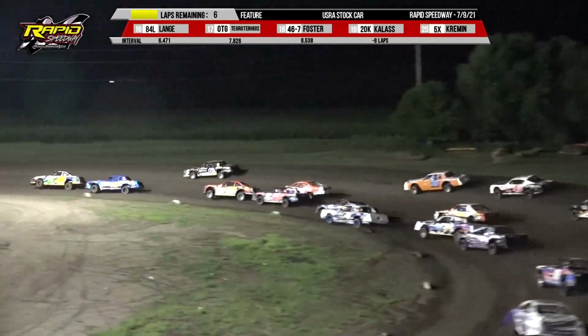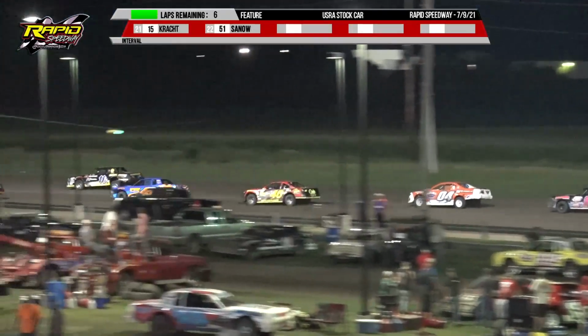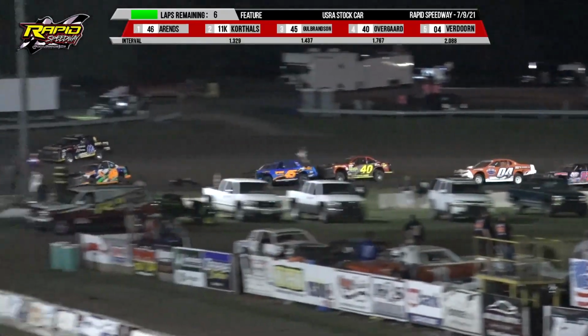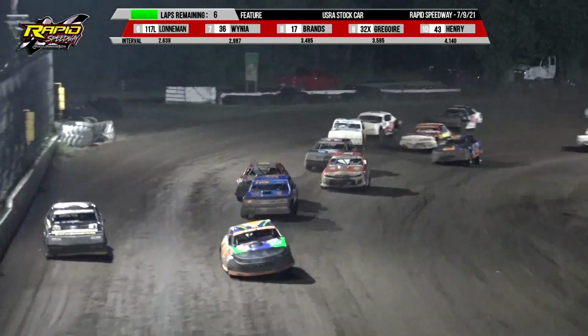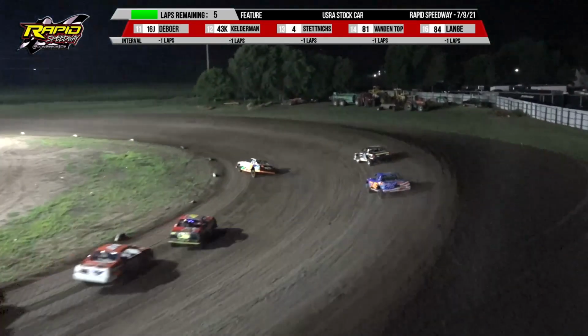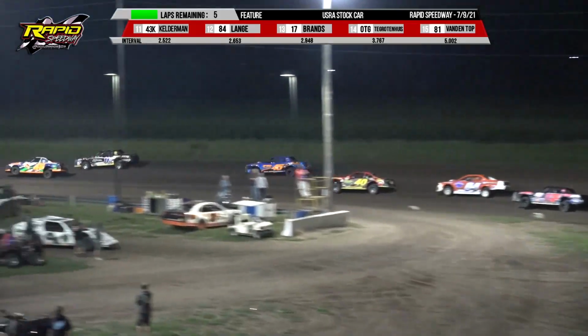Galbranson down low. Cordles up top. Cordles looking for the run on Galbranson in the 11K on the high side for that 2nd position. Galbranson sticking down low. Cordles will keep the 11K up top. USRA Stock Car feature here tonight at the Rapid Speedway. USRA Stock Cars, AV Pro of Sioux Falls bringing you the racing action here tonight.